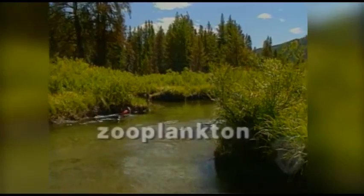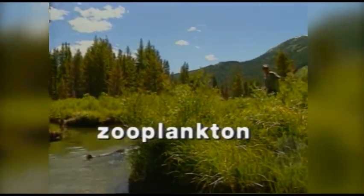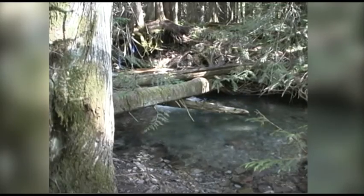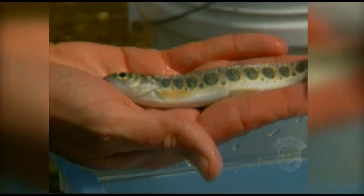Within a few months, the eggs begin to develop into tiny fish and emerge from the gravel. These tiny fish are called fry. They dine on microscopic water animals called zooplankton. The little fish will stay in their birth streams for a year or two until they grow to be almost as long as your hand.